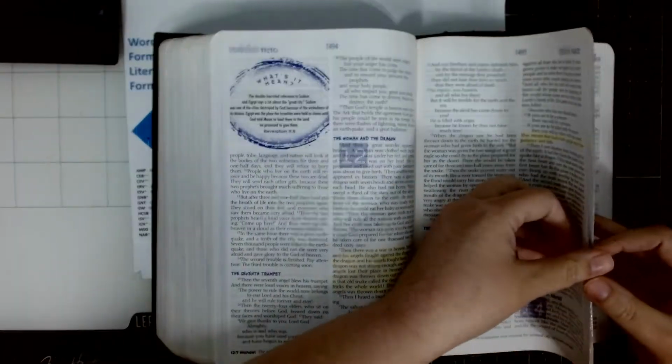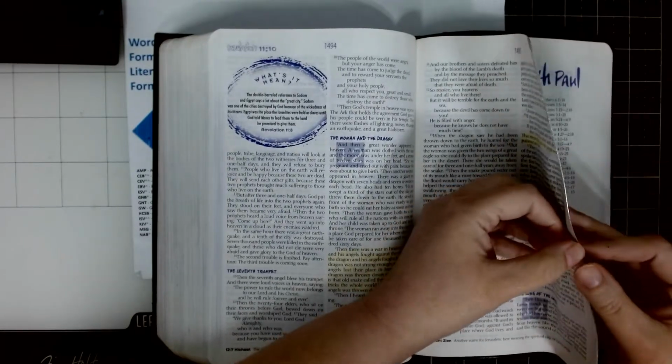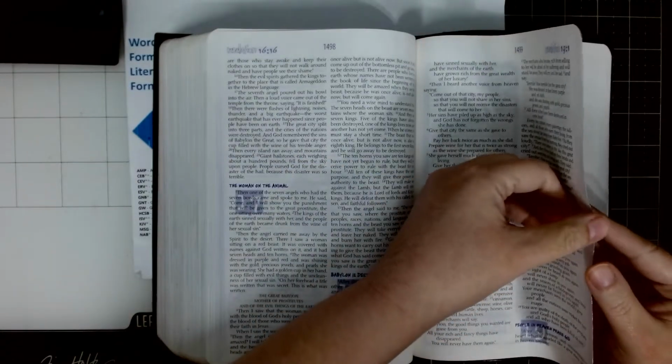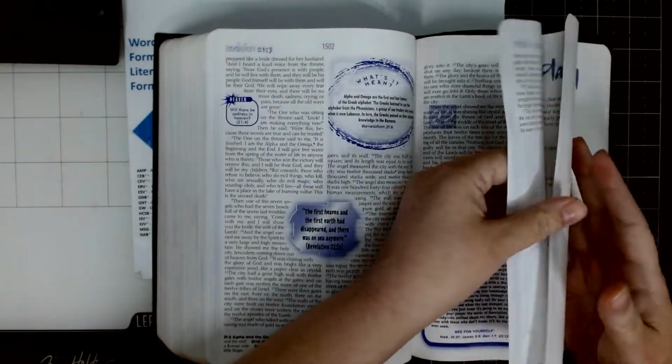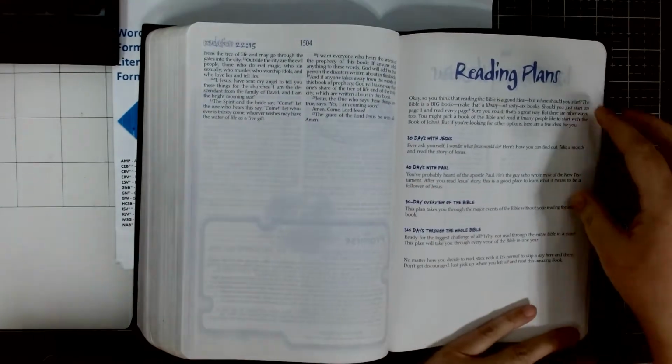Revelation is our last book of the Bible, and so we get to the end of it. My grandma used to blow on the pages to make them separate. Okay, and it has a reading plan.